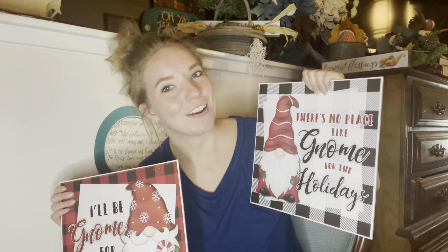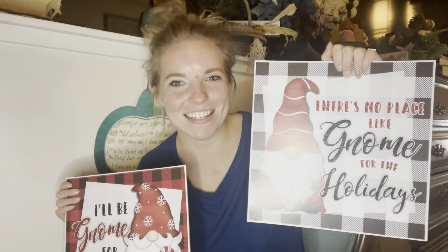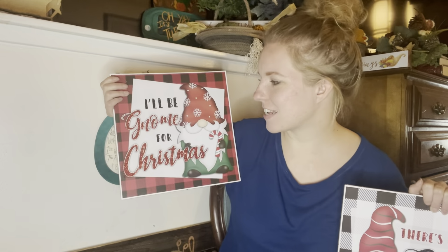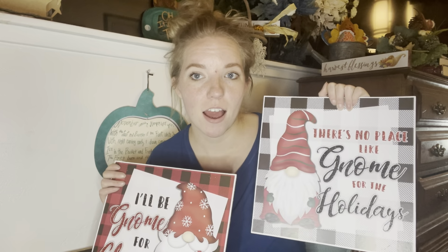So this one says, "There's no place like gnome for the holidays." I literally have that on a shirt. So I had to get this guy. And then this one says, "I'll be gnome for Christmas." And I love these. I'm probably going to keep this one for in my room because it matches my bed sheets.